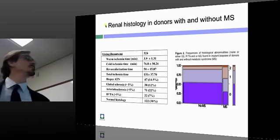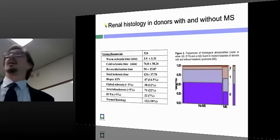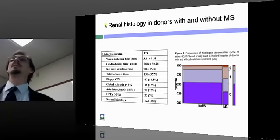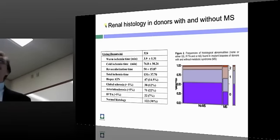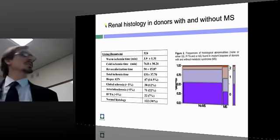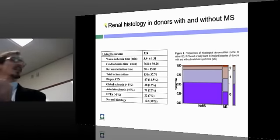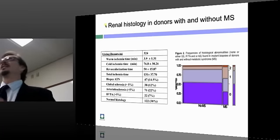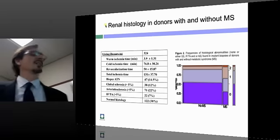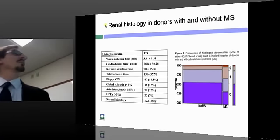15% of all these patients had ATN in the biopsy. 12% had glomerulosclerosis. 22% arteriosclerosis. This is the whole group. 7% IFTA, and about 40% only had a pristine kidney. Everybody else, the other 60%, had one thing or the other, but it was not a totally clean kidney. So these, I think, are the donors from the 1960s or 70s, where they have no metabolic syndrome, pristine kidney, healthy. Now it's only 40%. Everybody else has something that you can find.